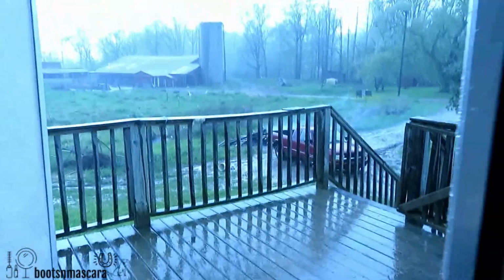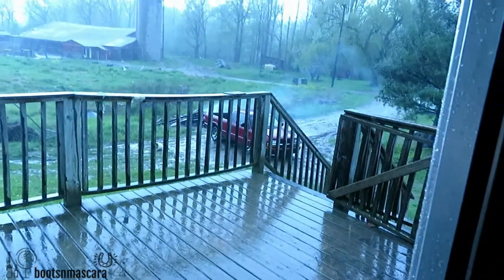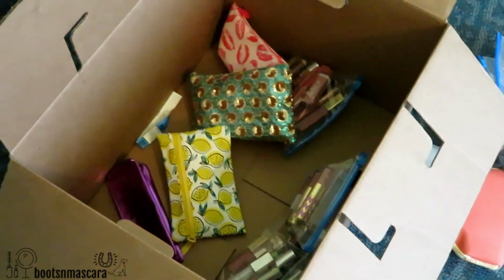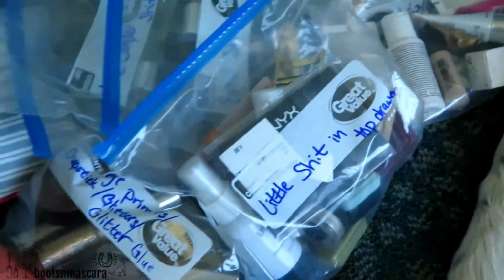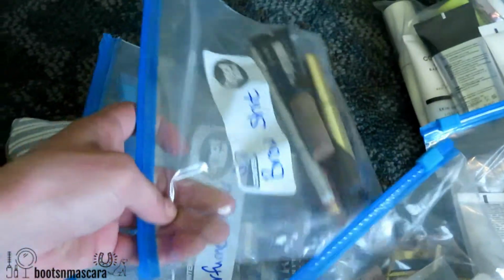I feel like the front porch lets you get a better view of the rain. Now my camera's getting rained on. Bye! This is what I ended up moving my makeup in, just boxes like this, and I put it in all of my Ipsy bags, and I also used a bunch of Ziploc bags, and I labeled it all. Like, I literally was very specific about label.